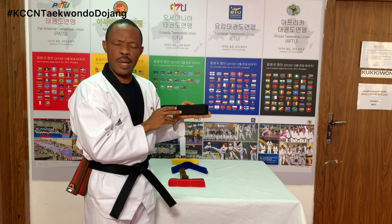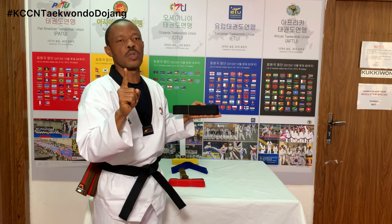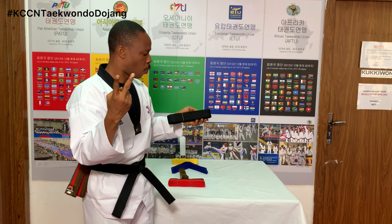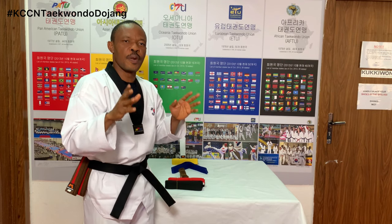Now, come to the black belt level, there are 9 stages as I said. Then there are pumsis attached to each of the levels. The simplest one is Koryo. From Koryo, we move to second dan, Kumgang. From Kumgang, we move to the next dan, which is Taebaek. From Taebaek, we go to Pyongwon. From Pyongwon, we go to Shipjin. From Shipjin, we move to Jitae, which is sixth dan. From Jitae, we move to Chonkwon. From Chonkwon, we move to Hansu. And the last one, which is the ninth dan, is called Ilyeo. This is the peak of the black belt kata.